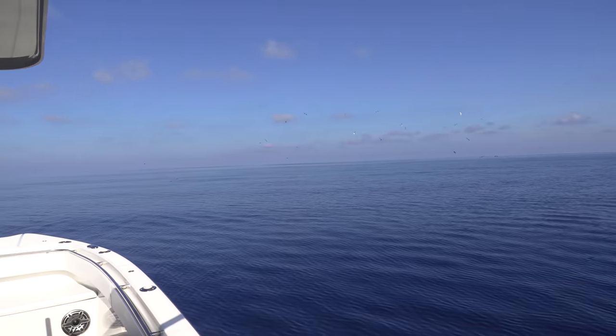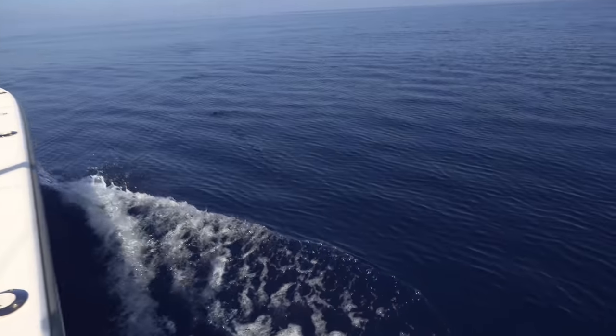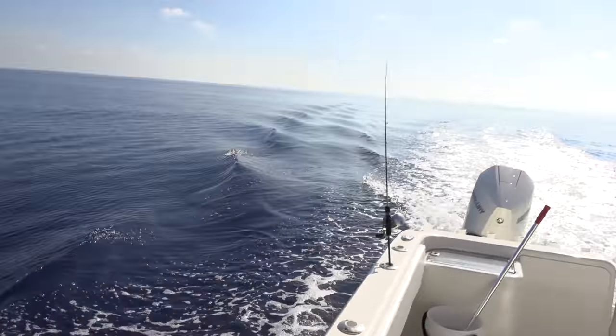Ooh, look at this, y'all. We got birds going everywhere. Look at this flying fish. They're chasing a flying fish right to us. He was like, hey, help me, help me, help me.